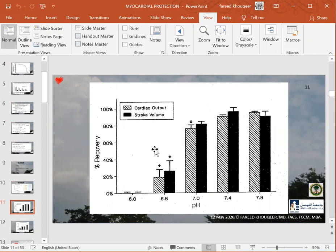So the different pH is very important for our recovery. The percentage of recovery is dependent on the pH that the patient has. So for example, if the patient's heart is exposed to lower pH, the chances of good recovery for the stroke volume or the cardiac output is about 20%. Around a pH of 7, it's about 80%. Around the normal, which is 7.4, it's approaching 100%. Higher doesn't mean better. It's going to dip down again because of the severe alkalosis. So we aim for somewhere around normal, somewhere between 7 and 7.4.